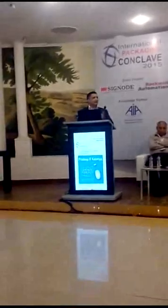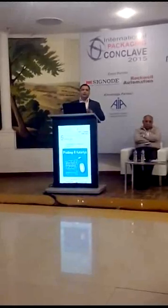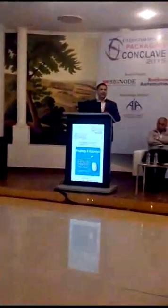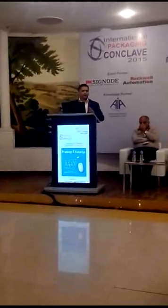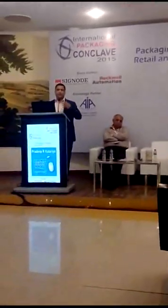In India, most of the packaging machines manufactured are intermittent motion machines. Now, looking at the demands of packaging, intermittent motion machines will not be able to cater to the demand. There are limitations on the speed of intermittent machines. Machines can't go beyond 100 packs per minute in intermittent motion.